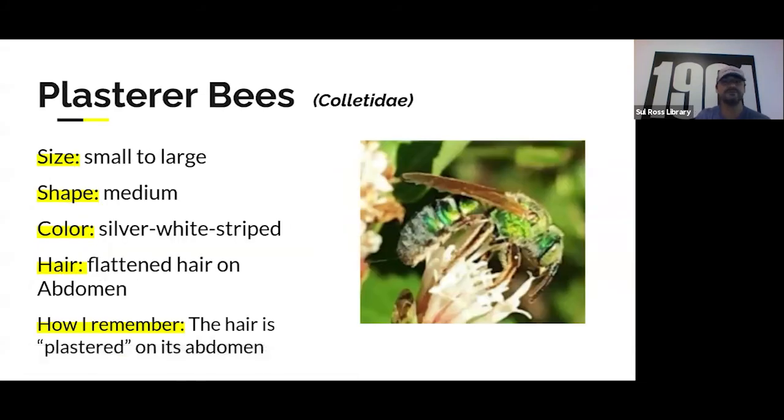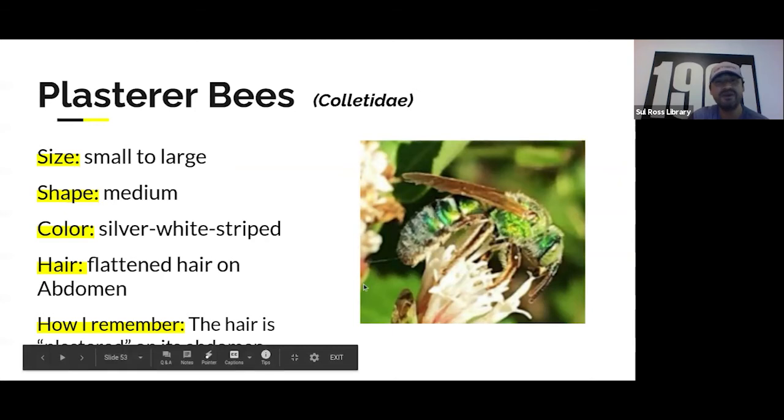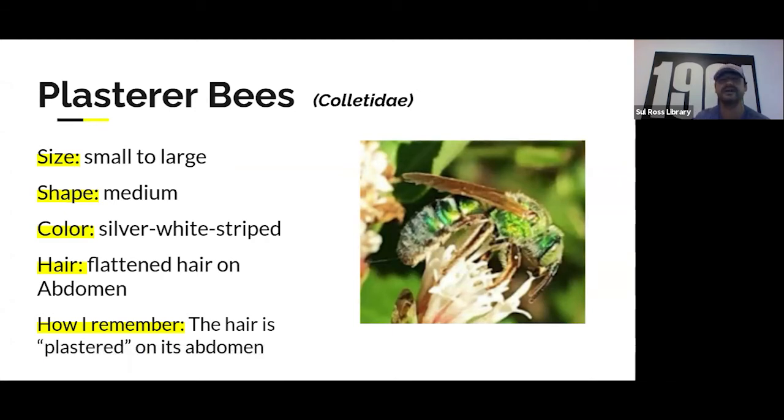Plaster bees, this will be the last one we'll look at before we move on. These are small to large, silver white striped, and you can see it there. The way I remember these guys, if you see a bee and you notice that the hair is kind of flattened on the abdomen, that's gonna be your plaster bee. The way I remember this one is that the hair is plastered on its abdomen.